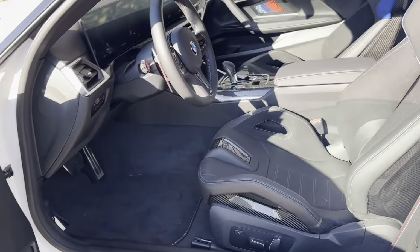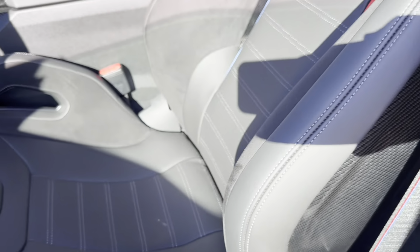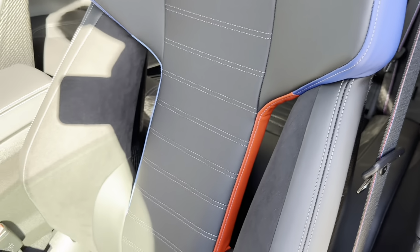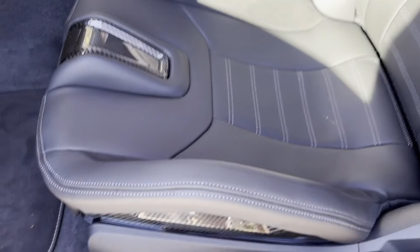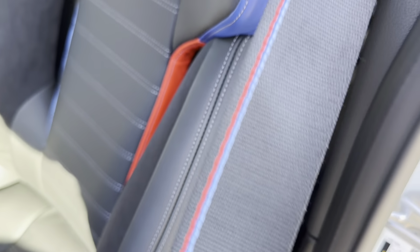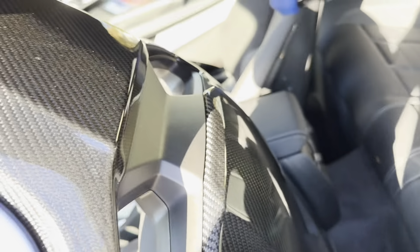As I said, this car does have the carbon buckets, which we know are absolutely beautiful. Carbon everywhere, right? Not only that, but we have the M Motorsport colors, suede, that you can see there, matches the seatbelts very nicely. You have this pull strap. You can pull it to gain access.